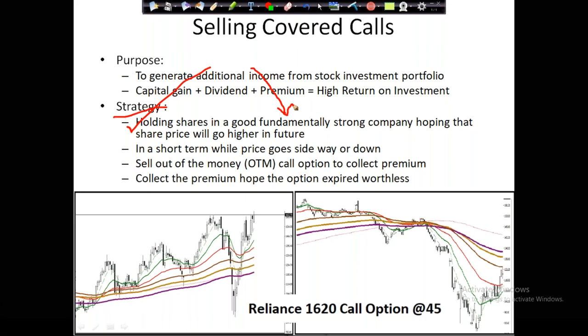Why are we holding? We are hoping that in future the price will go up. In Reliance, we know this is a very big company, and in future the share price will go higher. That is why we bought some stocks and are holding them, and when they are temporarily giving a correction, we apply this strategy. First criterion: in the short term, price goes sideways or down. Sometimes price is running higher like that, sometimes it stays sideways. So we apply this strategy to collect the premium.